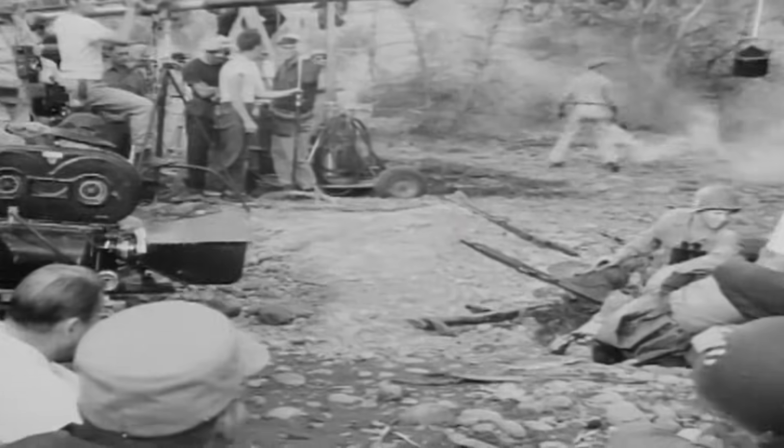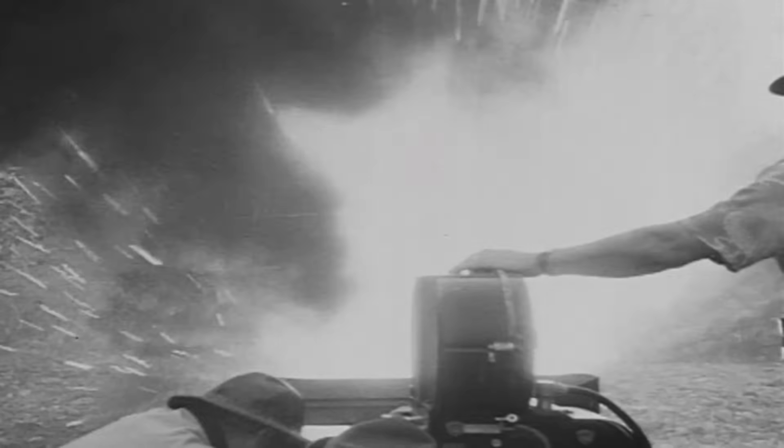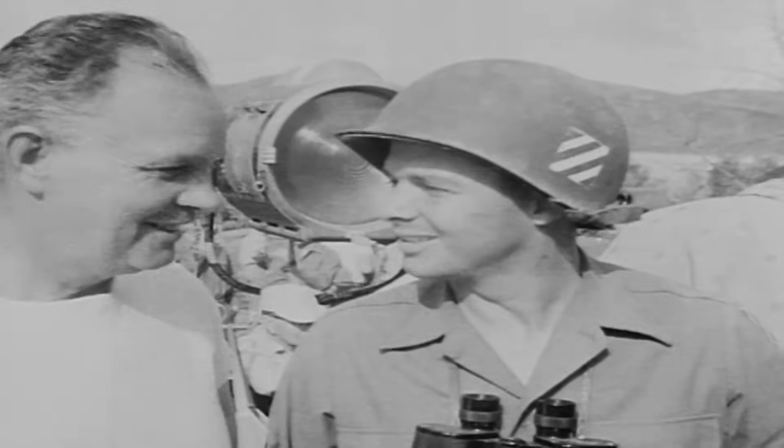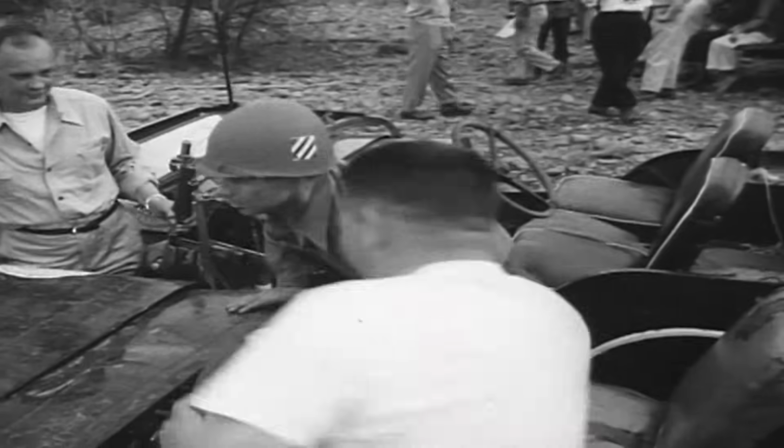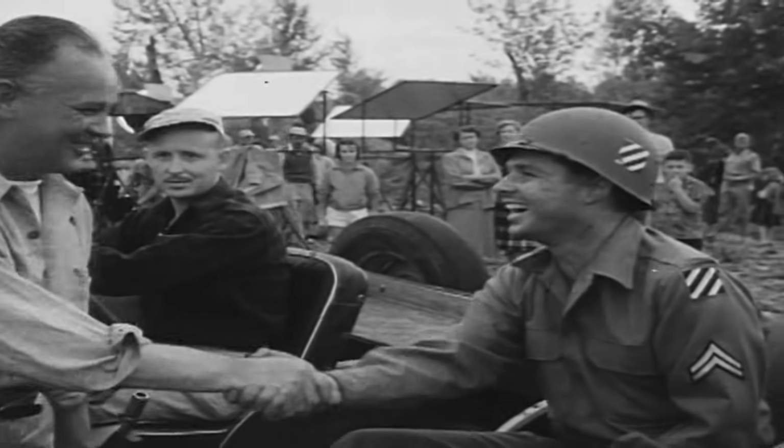He foiled the counterattack and secured the American key position. After the war, Audie Murphy's art reflected his life. He starred in countless adventure films, many of them World War II movies. Murphy went from a machine gun-wielding hero to an icon of the silver screen.